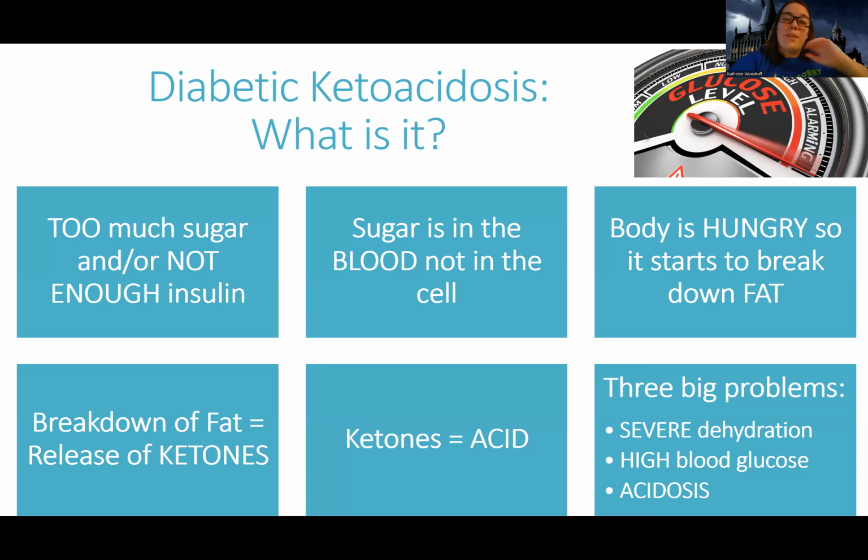So the body is like, I am so hungry. So it starts to break down other macronutrients, and the one that it usually goes to next is fat. When it breaks down fat, there is a release of what's called ketones. A byproduct of breaking down fat is ketones. And ketones are acid. So my body is breaking down all of this fat in order to release these ketones, but as a result, I'm accumulating acid.